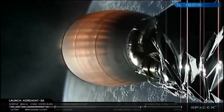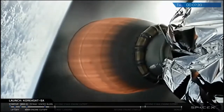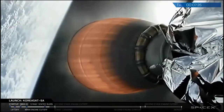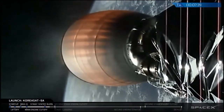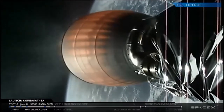Now we may lose signal, as you saw there briefly of stage one. We are getting the feed from a satellite on the drone ship. With that tropical storm moving through the area, there were some choppier seas, which makes our satellite link a little bit more challenging, but we will provide you guys updates as we have them. Meanwhile, you're looking at a live view of stage two. Stage one is transonic.